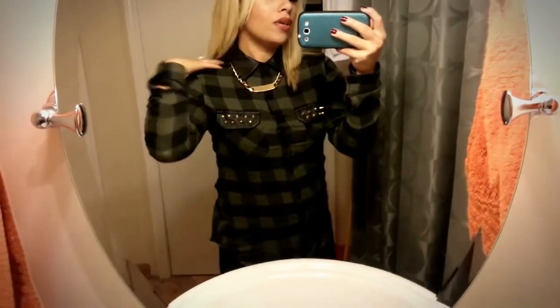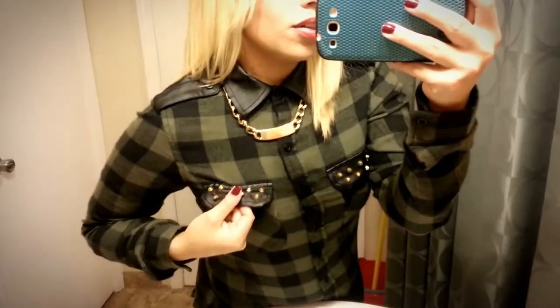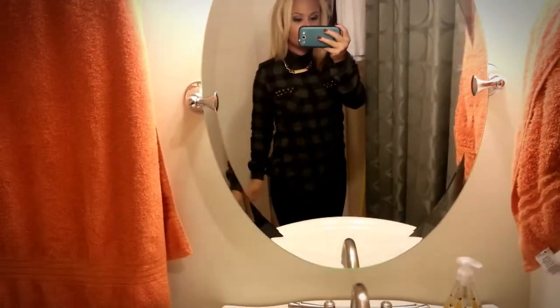Quick outfit. I shouldn't have turned the camera. Okay, so right now this shirt I'm wearing is from Discovery. I don't know if you know the store, but it's here in Chicago. I think Miami has it as well. It's got the little fake leather embellishments, or what do you call these, studs, right here. And I'm wearing my ID tag necklace, black leggings, and these little leather boots. I'm going out to my mother-in-law's birthday party tonight.